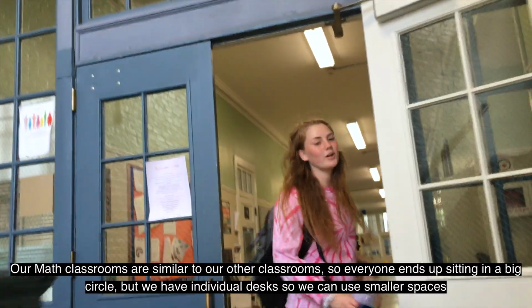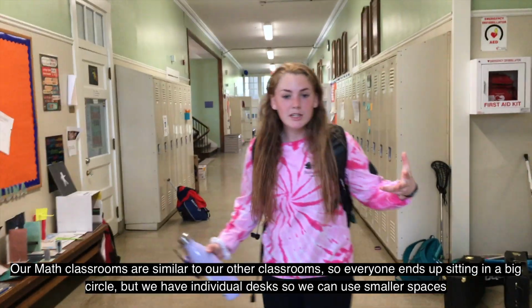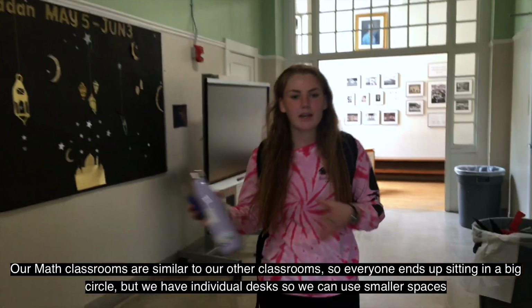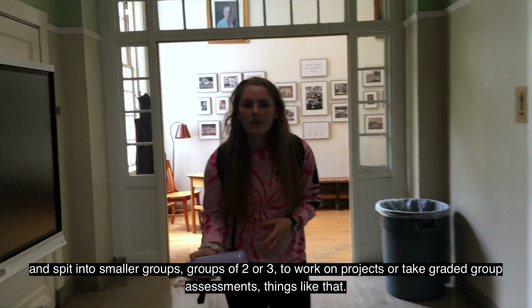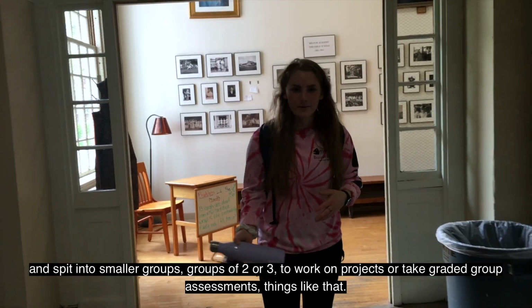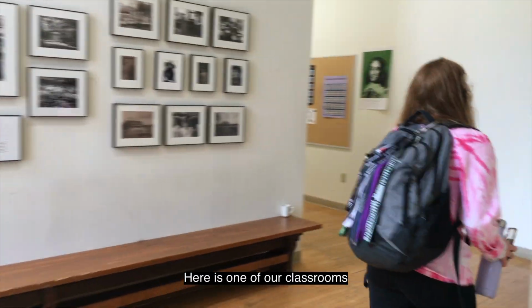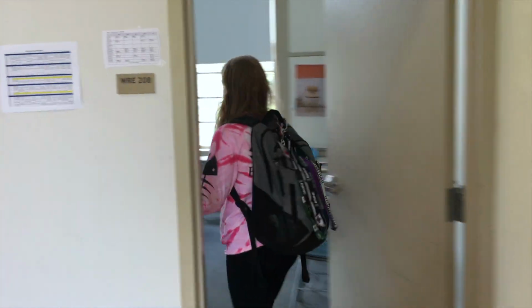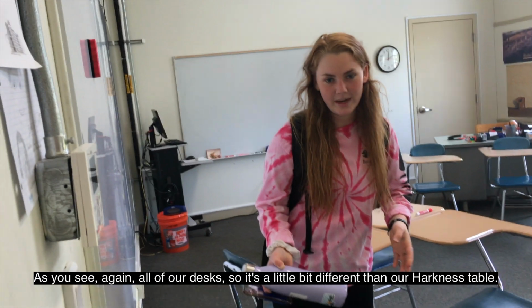Our math classrooms are similar to our other classrooms, so everyone ends up sitting in a big circle, but we have individual desks, so it's easier to use smaller spaces and split into smaller groups, say groups of 2 or 3, to work on projects or take graded group assessments, things like that. Here's one of our classrooms. As you see, we have all of our desks, so it's a little bit different than our Harkness table.